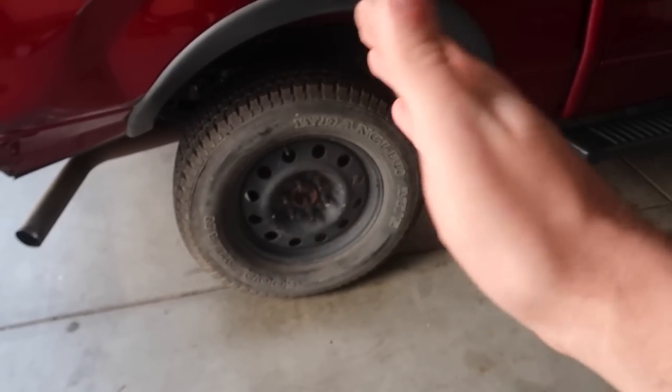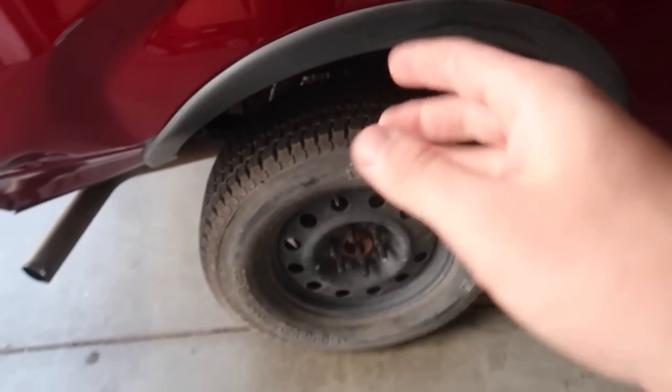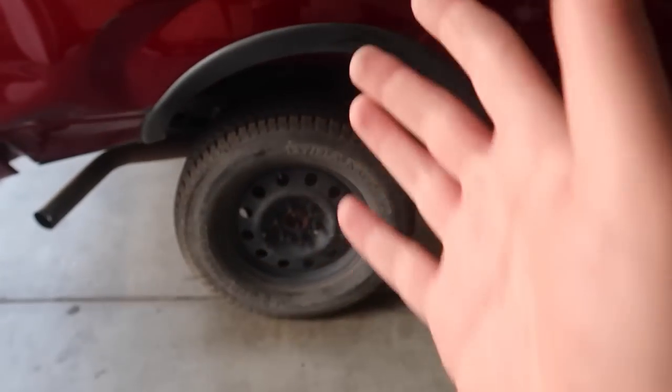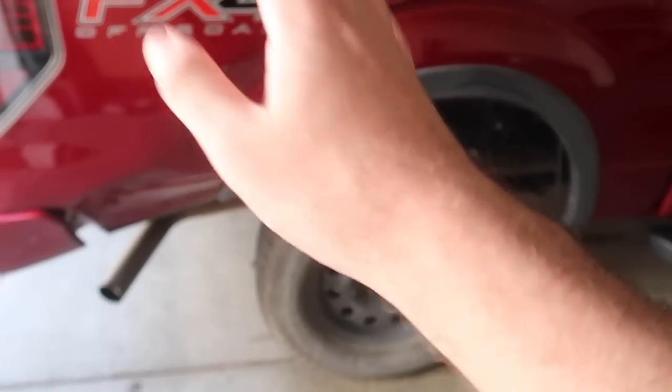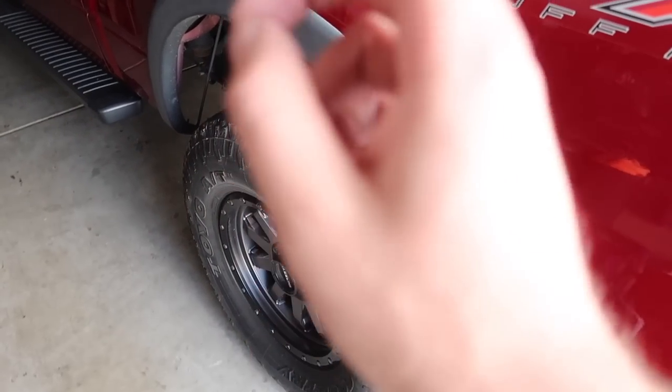If it pretty much rolls all wobbly, the axle is actually bent. If it keeps spinning straight, there's a good chance that the wheels and the axle are actually good, and it's just our leaf spring. So let's go ahead and test that. And at the same time, while we're testing that, we can go ahead and remove this wheel because we need to take it with us.